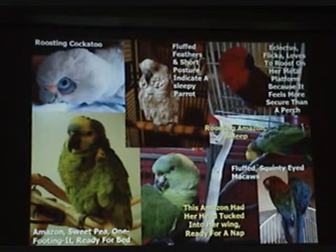Canaries will also sing if you run the vacuum. Sing a little heart attack. Yeah, my blue and gold macaw will either sing, rap, or she'll hum or do some kind of crazy thing. All right, these are all sleepy birds.